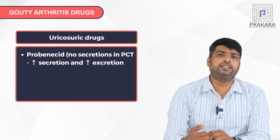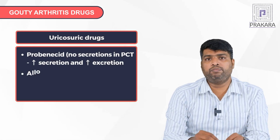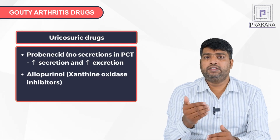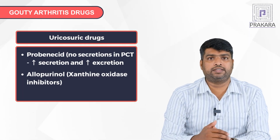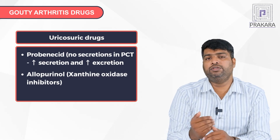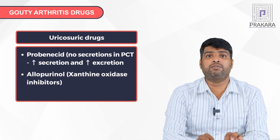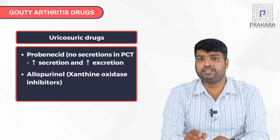The second medication that would be given over here is allopurinol. Allopurinol is a xanthine oxidase inhibitor. That means xanthine would otherwise be converted into plasma uric acid. So to avoid the conversion of xanthine to uric acid, we go for allopurinol. This is the best medication for decreasing the plasma uric acid concentration. That means it is going to decrease the production.